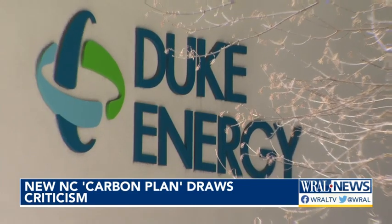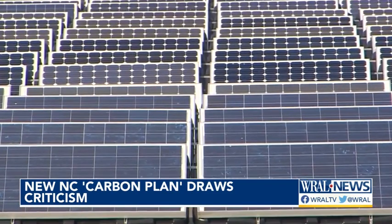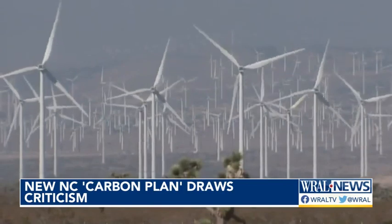Duke Energy says, quote, "We believe this is a constructive outcome that advances our clean energy transition, supporting a diverse, all-of-the-above approach. We've already made incredible progress, retiring 2/3 of our aging coal plants and reducing emissions by more than 40% since 2005. Now to get that next 50% emission reduction, you need to start really integrating what are really low-cost technologies now, solar, battery storage, wind, and figuring out how the full mix works."